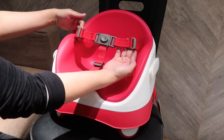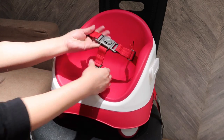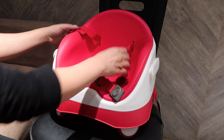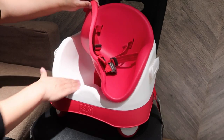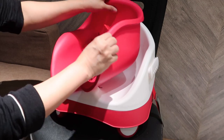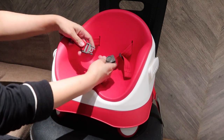I love the firm straps that keep my baby in place. Like, ayan, ang firm niya talaga. And then, pag clinic mo siya sa gitna, mabilis din siya maalis. So, gusto ko din yung shape niya. I like the shape of the booster seat kasi my baby has chunky thighs. So, medyo chubby yung legs niya and kasyang-kasya siya dyan. Plus, I love the soft and yung quality ng insert is super ganda.